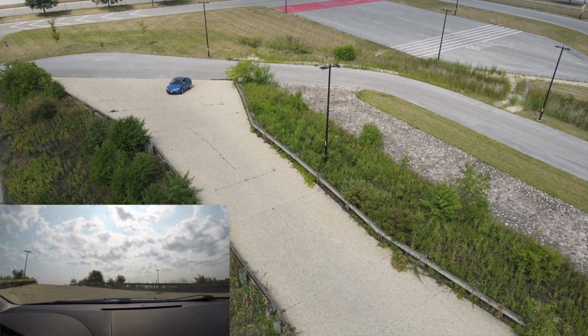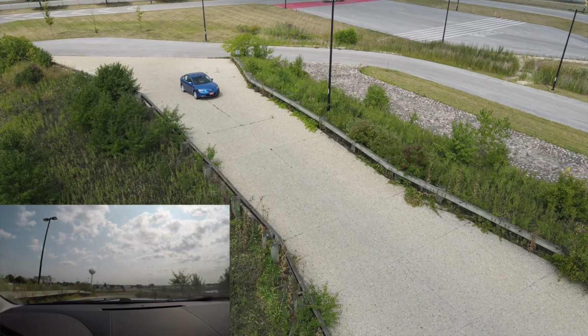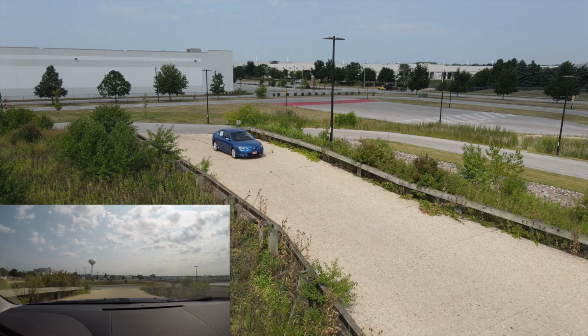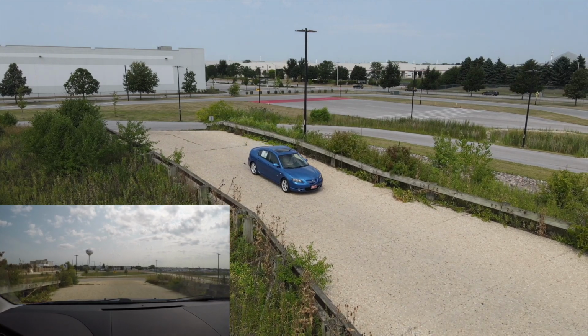Now we're headed up to Mount Mazda. The reason I call this Mount Mazda is back in the day, this must have been 4 years ago, I test drove a Mazda 3 for the first time on this test track, and the salesman really pointed out how it feels on the hill. So I do nickname this Mount Mazda.